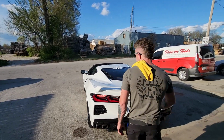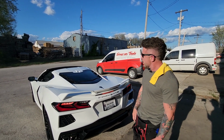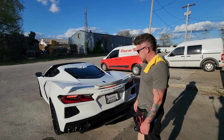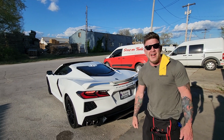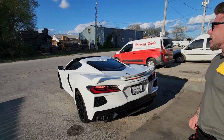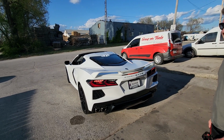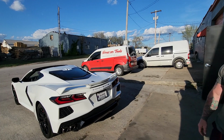All right, we're sending this out on the road. This is a C8 wrapped in paint protection film, Ceramic Pro coating, some ceramic window film, all the stuff you need to keep your car fresh and clean. And he's gonna hit the streets. He's gonna take off and enjoy the summer day. Thank you, my friend. I appreciate you. I love it when it comes together like this.